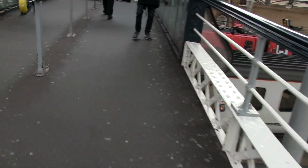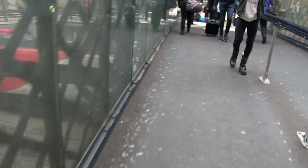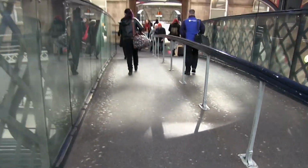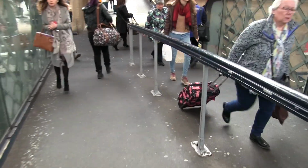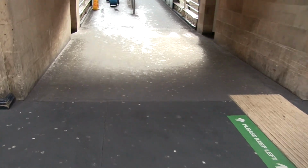Except platform 5, I'm sure it did. Oh, that's the Moorthorpe service down there. We don't want that. No, it's not really Moorthorpe. Well, I must admit, I've not actually got off there yet. Spent any time in Moorthorpe. Maybe next time. Right, platform 5 straight ahead.